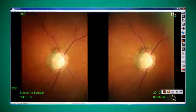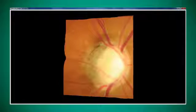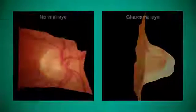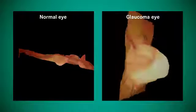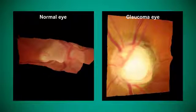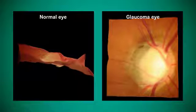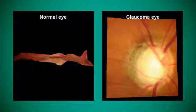The toolbar also includes a 3-dimensional optic nerve head reconstruction, allowing the clinician to view the differences between a normal eye and a glaucoma eye. This provides a full picture of the optic disc and retina, therefore allowing the clinician to confidently assess and monitor patients suspected of having glaucoma.